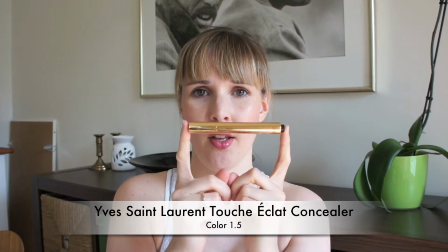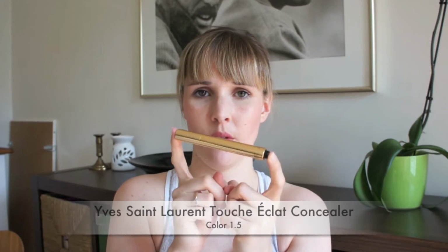Moving on to a liquid concealer, and one I've been using for quite a while now, it's the Éclat concealer from Yves Saint Laurent. You've all seen it before. It has the pump in the back and looks like a little pen, which I actually think is not very hygienic and not very pleasant. I have to clean this one again. I usually use a face wipe.